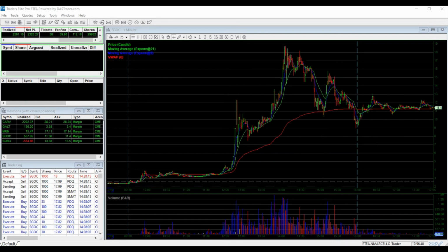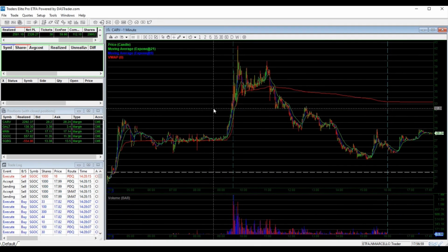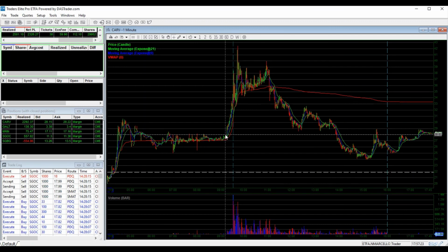And in regards to this SGOC here and CARV, I left a lot of money on the market today. I'm happy that I'm green. I'm very grateful that I'm green on the day. But I left a lot of money on the table, especially with CARV, me being a buyer around this area here, the 28, and it went all the way up to 41.